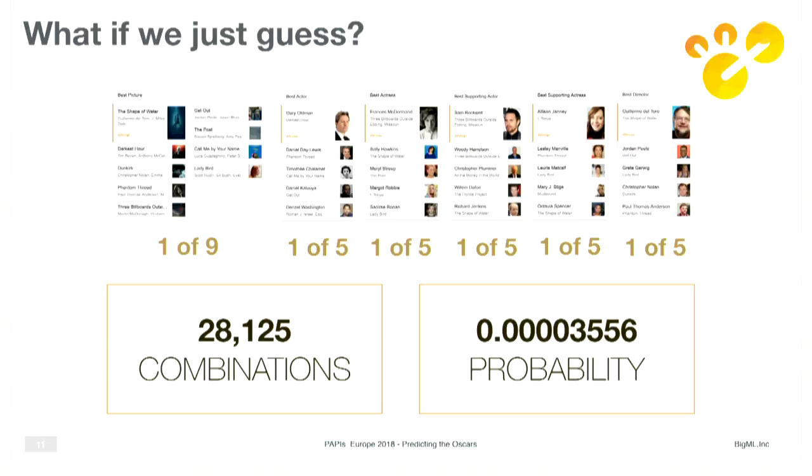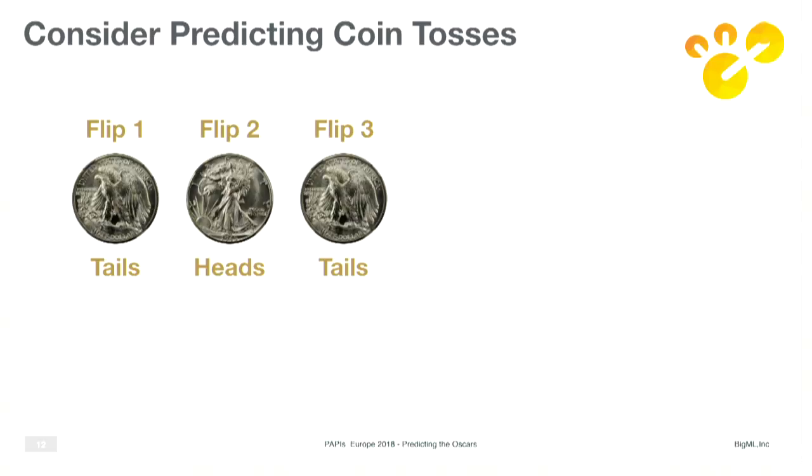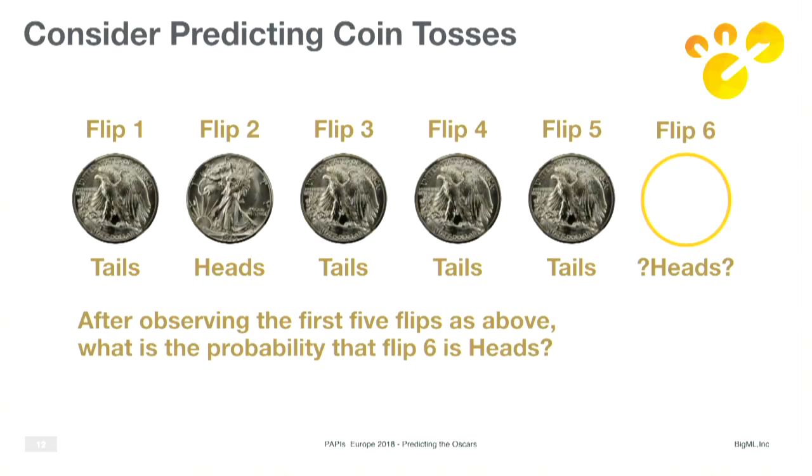Okay, so why is this going to work? Let's think about coins for a minute. This will make sense, I promise. So we'll take our coin, okay, we'll flip it. And we get tails, we'll flip it again, maybe we get heads, and we flip it a bunch more times, right? Okay, so after observing these first 5 flips, what is the probability that flip 6 is heads? You guys didn't know this would be a math class, did you? I'm sorry. Hopefully nobody's having a heart attack. What's the probability that last is a heads? It's a half, yeah, it's 50%, exactly.